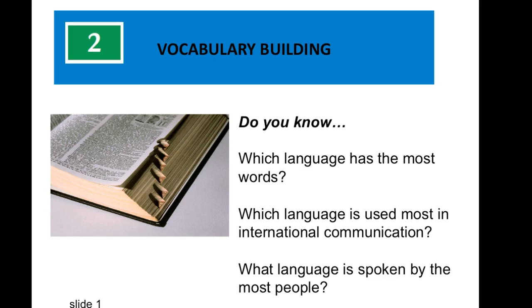Chapter 2 deals with vocabulary building. It's an essential chapter for college students because having a strong vocabulary can help to determine your success. So let's take a moment and answer the 3 questions that you see on the screen right now.